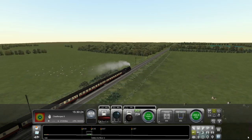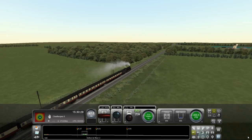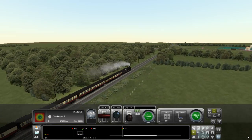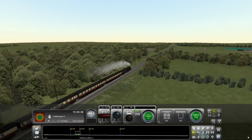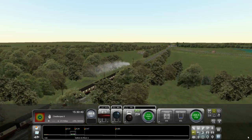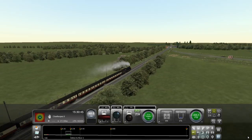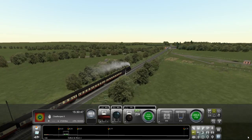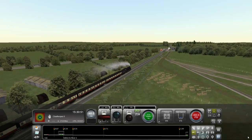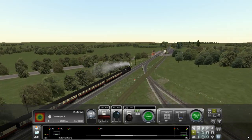It doesn't look like it's going to be much of a... Let's put the power back on again. Actually, it's going to get a bit steeper there by the looks of it. Yeah, it is. Right, okay. It's only 250. That's not too bad. Another siding in there. Is it manual points? Yes, it is.